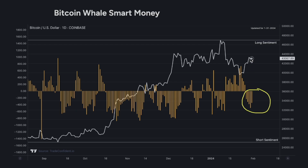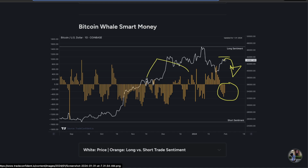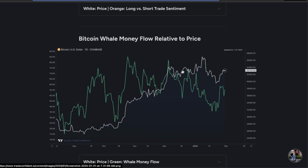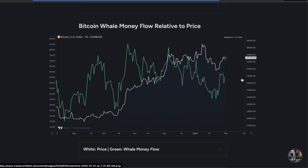Most often what this will mean is whales in the near future are going to begin selling out, taking their profit, and then shorting the market to earn money on the way back down. This is something we need to pay very close attention to, but keep in mind this shows what whales are likely to do soon. If you want to see what whales are doing today, we need to look at the Bitcoin whale money flow relative to price chart.